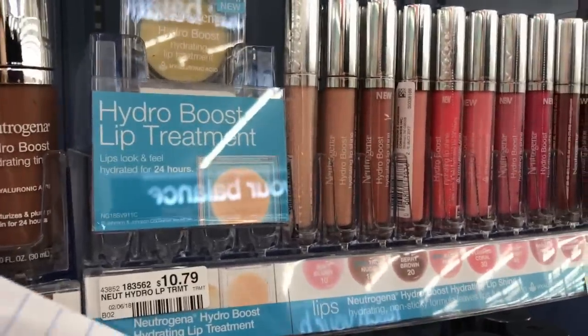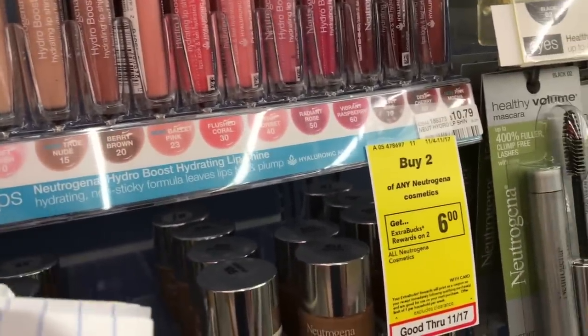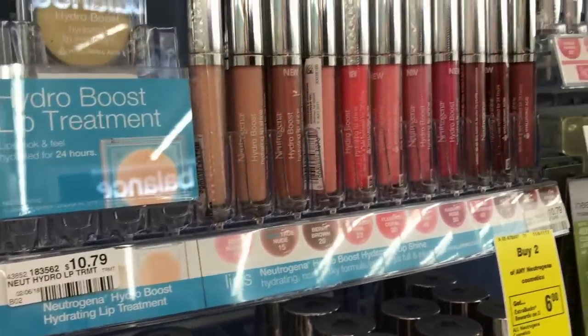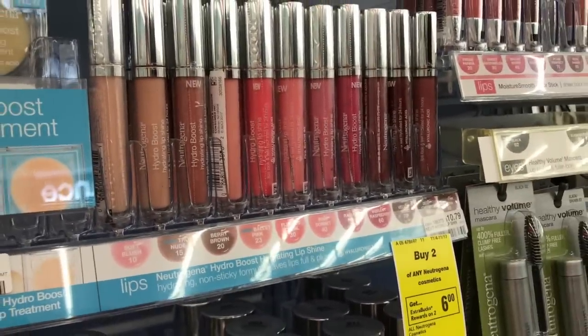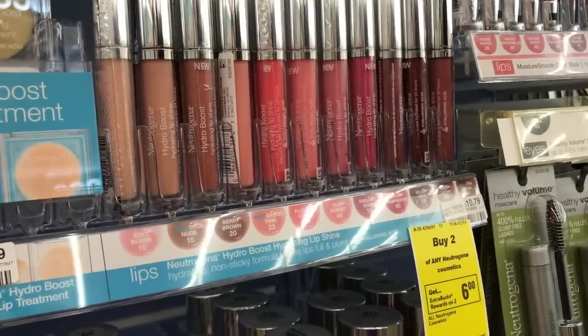Okay, so Neutrogena Cosmetics, these guys are on a buy 2, get 6, so same sales cycle that's running right now. And then you can use this 3 off Neutrogena CRT if you've got it, and there's currently printable coupons on coupons.com. Sometimes Ibotta will release some cashback, so maybe they'll release one on Sunday, we'll see.